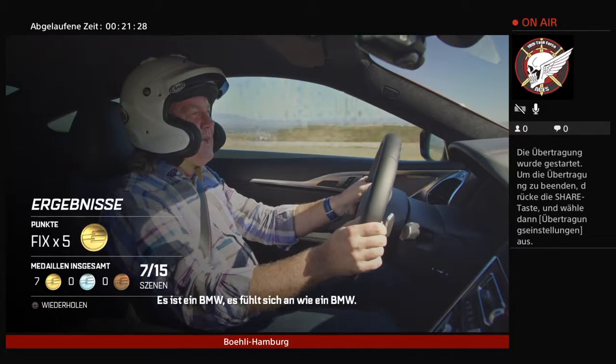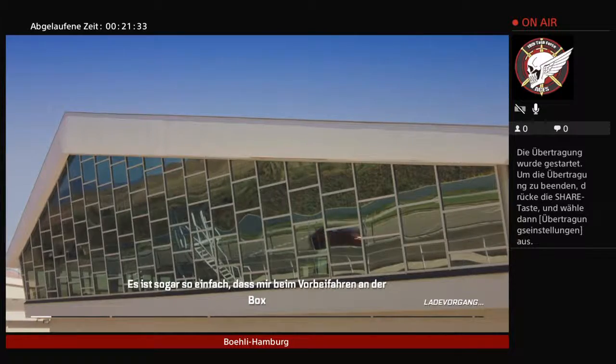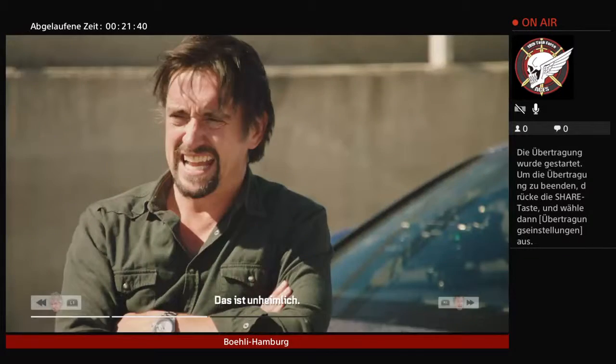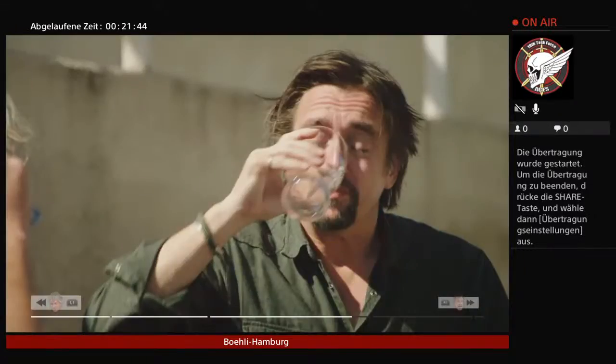It's a BMW. It feels like a BMW. It's so easy, in fact, that while going past the pits, here we go! Eventually, we pitted to see how... Go on, then. Right. I've seen how fast you... Get a bloody move on.